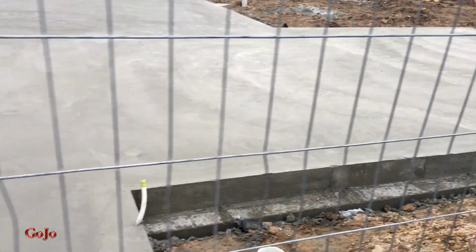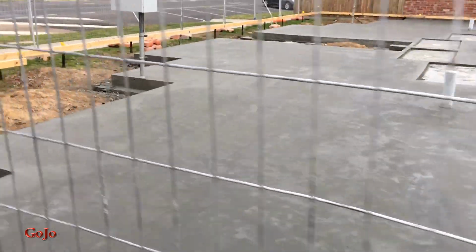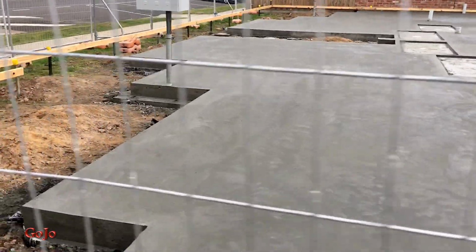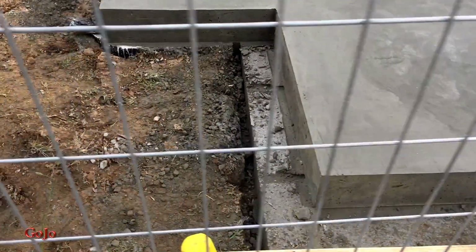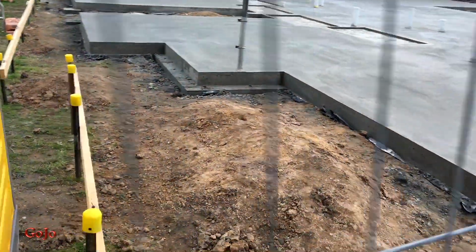Okay. Now, at the end of the day, check it out. It is all done. About 4 o'clock in the afternoon, and they are finished. They've gone home. Had the helicopter on there, finishing off the top surface.